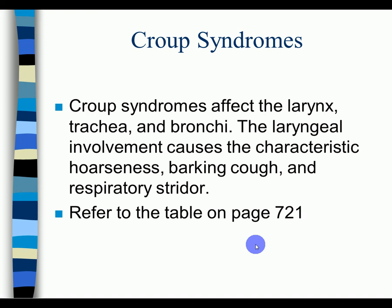Epiglottitis is the most serious. LTB is the most common. And acute bacterial tracheitis is also seen, and it can be serious. All right, so when we're talking about croup syndromes, let's see here in the book, if you'll look with me.